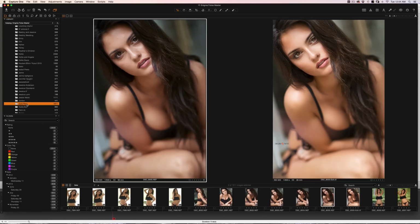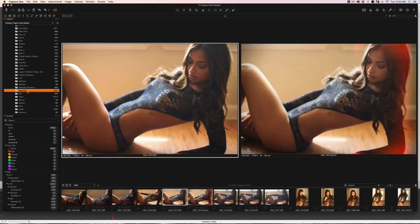Before I shoot, I pretty much have an idea in my head exactly how that image is going to look when I'm done. And here's a perfect example of that. Just Julia just being awesome as she is, having that great facial expression, and boom, was able to get the picture that I wanted.